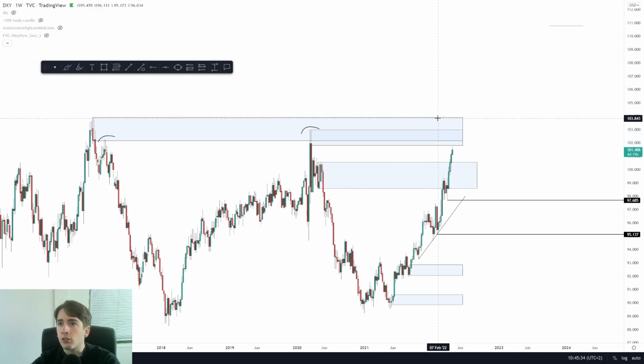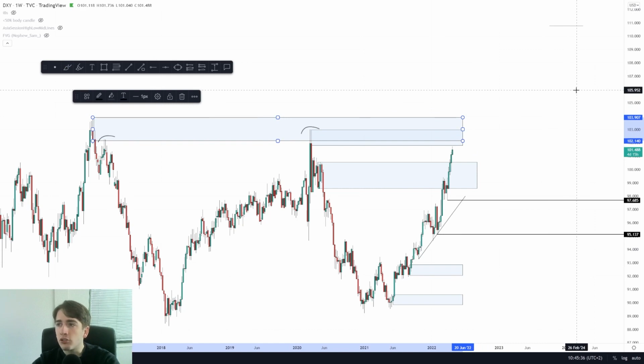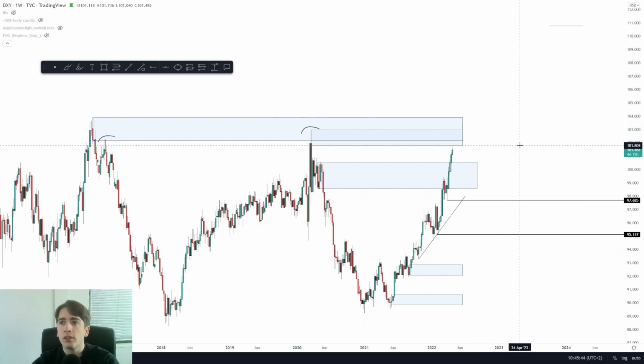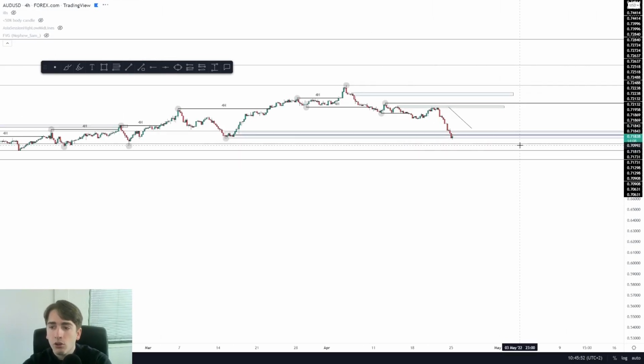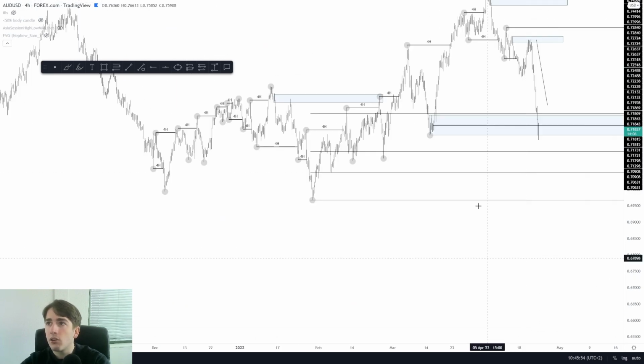That zone starts at around 102.140. So keeping my eye on that before a potential dump back down towards the lows. So yeah, that's it for the dollar index. Let's head over to Aussie dollar. So what has Aussie dollar been doing?